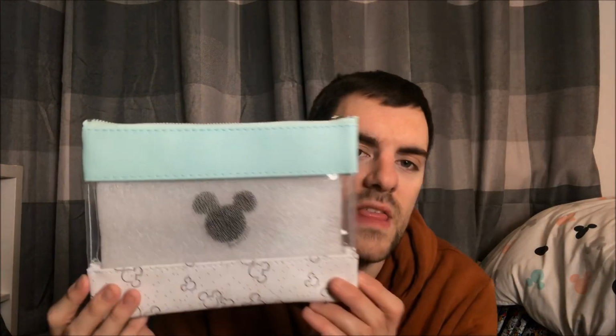The last non-clothing item is this. This is actually a pencil case from Primark. It costs £3, but I'm going to be using it for my electricals, which I will show you later on in the video. So that's what I'm going to put in here to keep them all in one place. Fantastic.